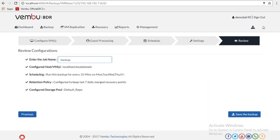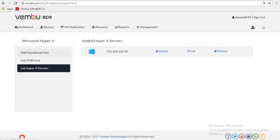Okay, so you're just selecting the virtual machines and specifying when you want to run the incremental backup. And that's all. You name the backup job and you save it, and the backup will be running. After the full backup, it's only incremental. And again, whether it may be VMware or Hyper-V or Windows Server, it doesn't matter.